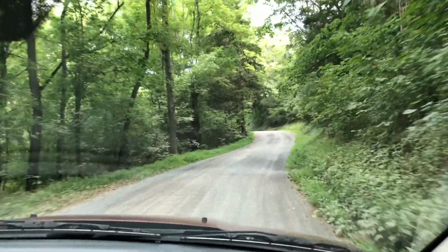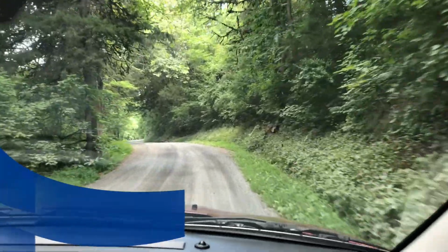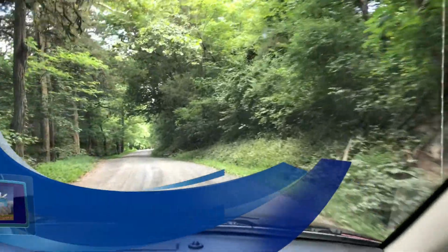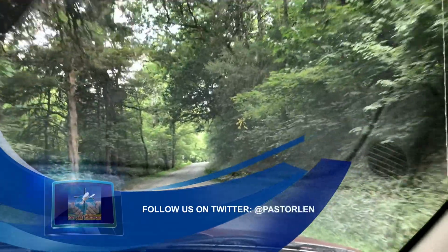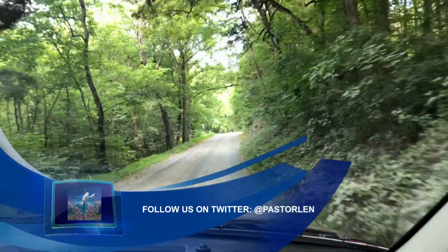We may have actually seen a picture of one of Thomas Buffalo Paxton's original buildings on that property. So that's our little drive through there this morning. We're in the Buffalo Creek area, Falling Springs, and we'll catch you a little later.